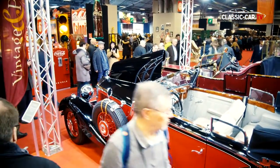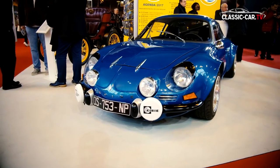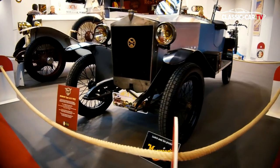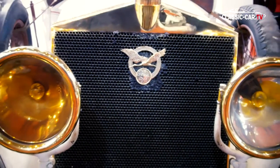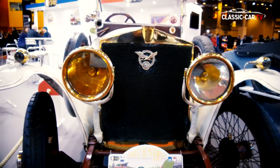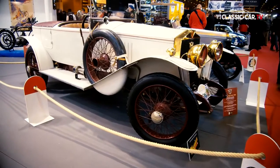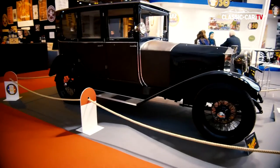However, the Retromobile is also famous for the club presence, and these are always bringing some very special highlights to the show every year. This year, for example, there were models of the French automobile brand Bignon, which existed from 1918 to 1931. Bignon mainly built sports vehicles. The logo showed a flying crane. A Bignon Type AL3, a Type 132C and a Type 15,000 sedan were on display at the French Classic Car Club stand.